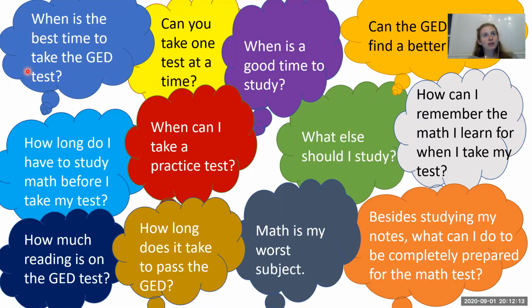Now, in terms of when's the best time to take the GED in general, like when am I ready to take the test? You will know that you're ready to take the test when you have passed your GED Ready test. So in Kentucky, you are required to pass the GED Ready test in a subject before you go and take the GED test for that subject. The GED Ready tests are exactly like the real GED test, except they're about half the length. So you get a chance to practice when you take the GED Ready test, and you'll get a score that tells you whether you are likely to pass or not.